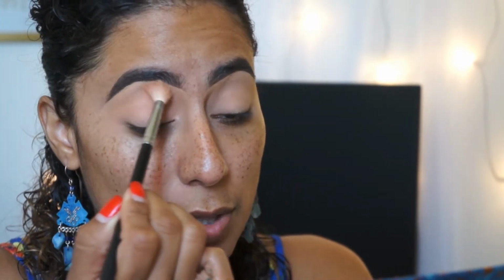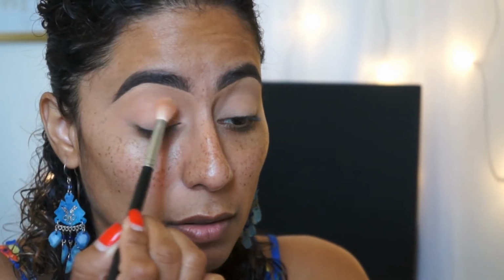And this is perfect to use because the colors slowly gradate a little bit darker, and it's perfect to create a little base for the next product. And I'm going to be taking a little bit more of that Seclusion color, which is a beautiful orangey shade.